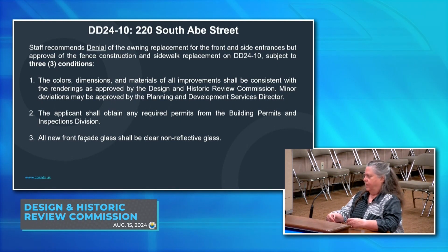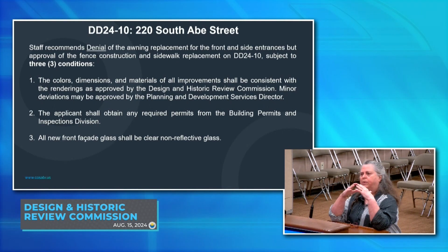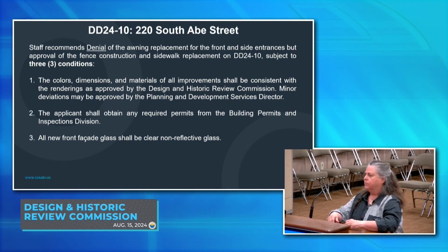And so staff is recommending that there be a denial and to look more at keeping that same pitch on that front entrance that matches the roof. Since the roof is silver, keep the silver look to the entrance going into the building, because the only black thing on a physical part of that structure would be this awning entrance. Other than that, the other conditions are that all colors, dimensions, and materials of all improvements shall be consistent with what they've proposed, that the applicant shall get the required permits, and that all new front facade glass shall be clear, non-reflective glass as is required in our ordinance. And with that, are there any questions you have for staff?